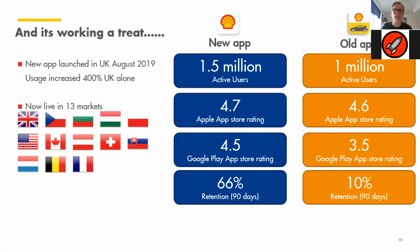Well, hence the name of the session, driving retention up, it is working excellently. In fact, it's quite unbelievable to imagine we're hitting these numbers of retention. We launched in the UK in August. Usage increased by 400% since January 2018. We've got 1.5 million active users there on the new app. We've still got users on the old app because we've only managed to get 13 markets across. So we've got 13 markets on the new app and 18 or so on the old app.